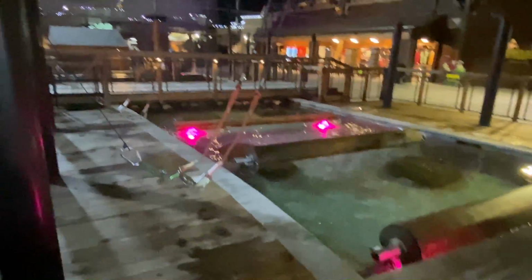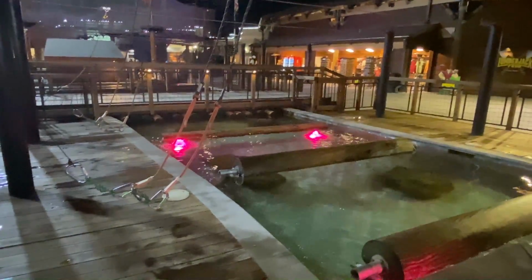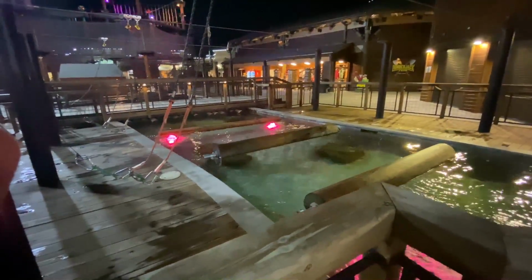So the next stop is a second log roll station. And these you can actually roll all the way around. You can get on it with your friends, try to force them off if you want to. But again, it's very, very difficult to stay balanced and to roll these.